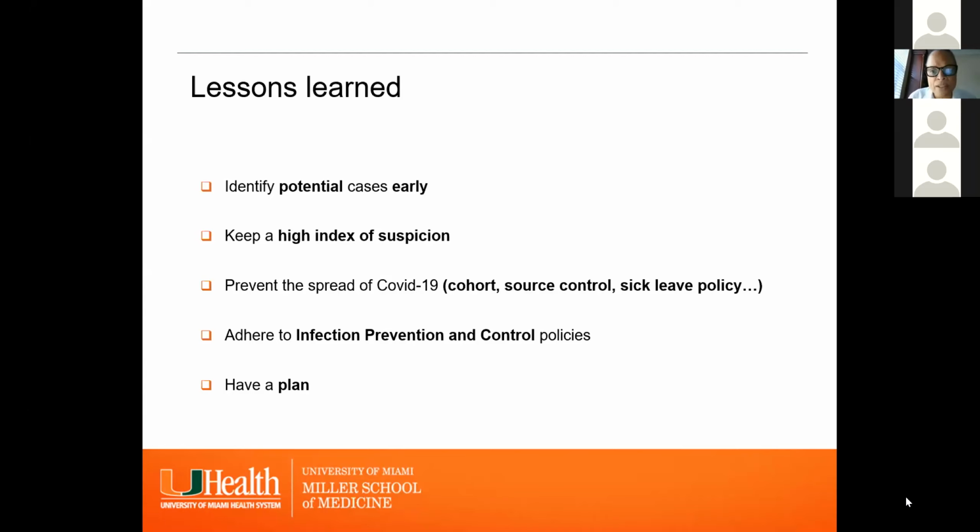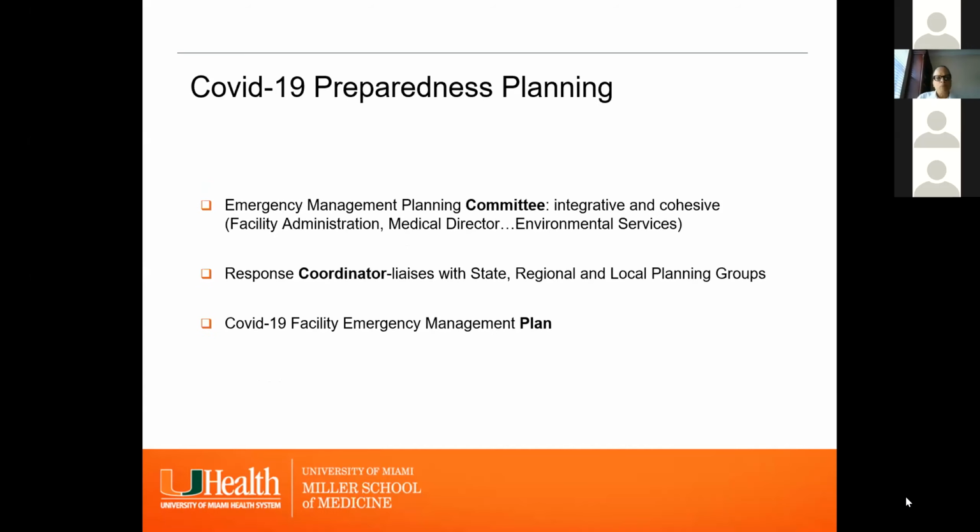We needed source control, to have both healthcare personnel and patients wear masks. We needed to cohort patients affected by COVID-19, among other interventions. We also needed to adhere to a strict infection prevention control policy. And more importantly, we needed to have a plan early on. So as we're preparing for this plan, let me share with you what emergency management planning in a nursing home looks like.